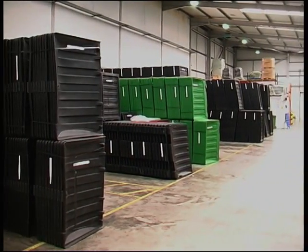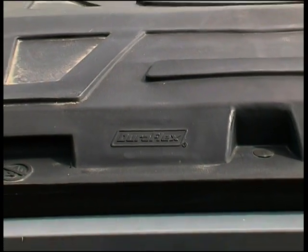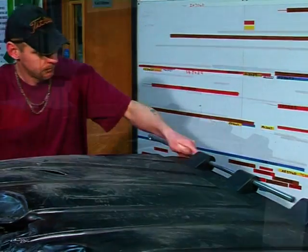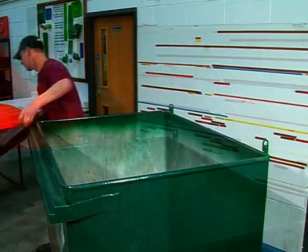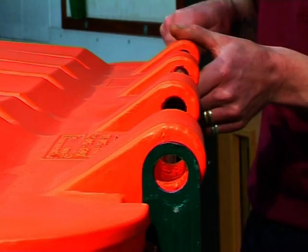Plastic lids also save container builders time and money. Unlike metal lids, they do not have to be fabricated and painted. They are easier to install and replace when damaged and require no maintenance.